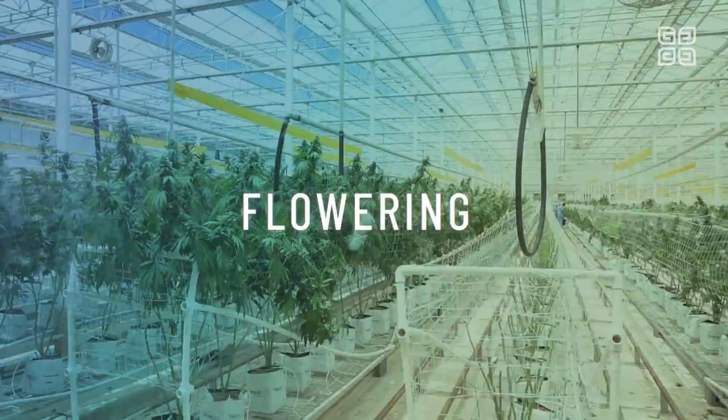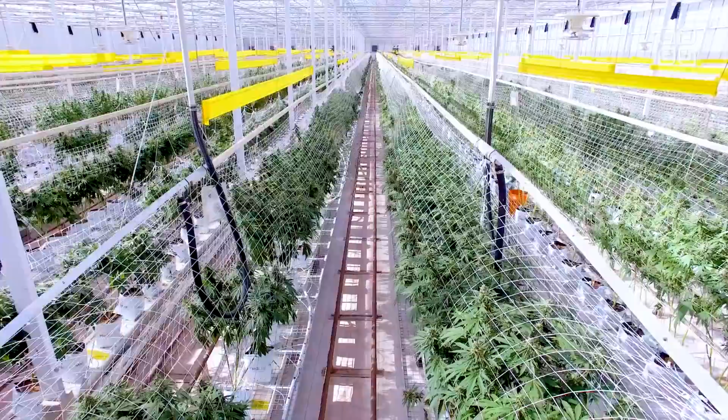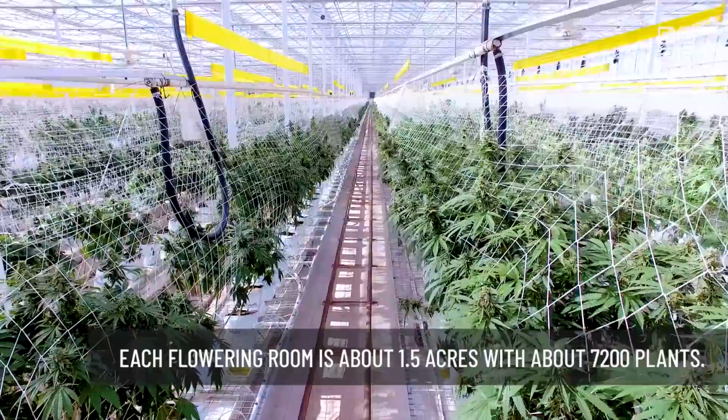So we're in house 44 right now. We've got about 7,200 plants in here, spread out across an acre and a half. And with that many plants, you're going to get some really crazy smells first thing in the morning.